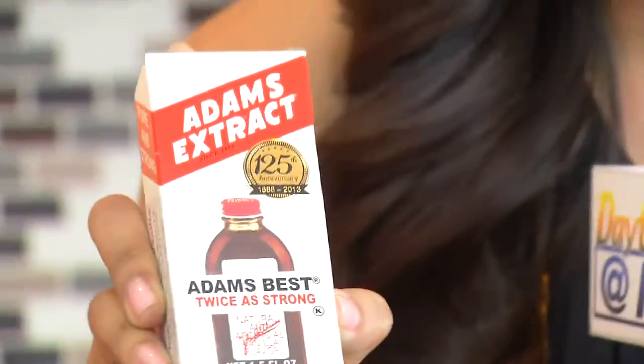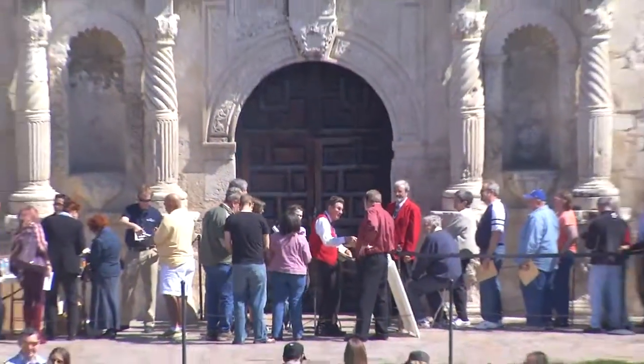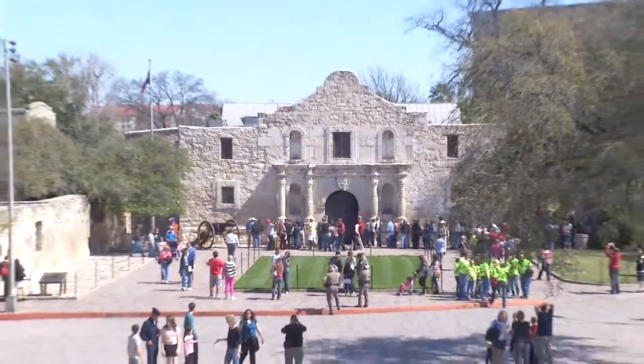Does this look familiar? Adams Best Vanilla. Okay, chances are your abuelita used it, your mom uses it, your parents use it, and guess what? It's happening, and it's made right here in Texas. We are here right across from the Alamo. I mean, we're in a fantastic place, and we're joined by Annie Ortega.